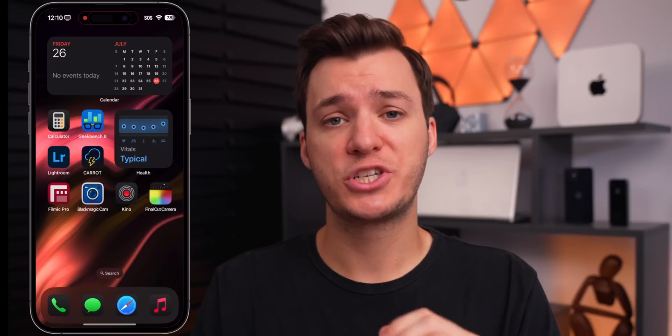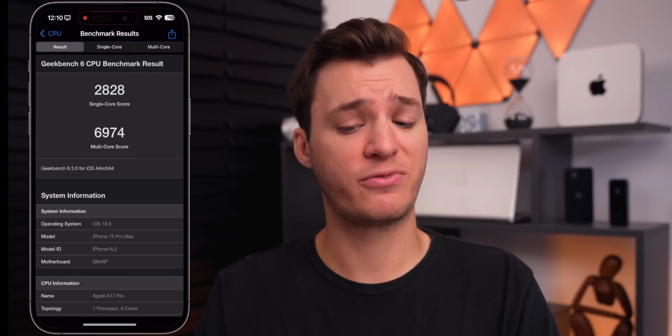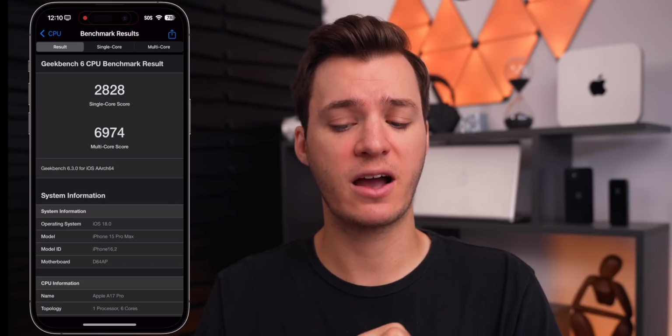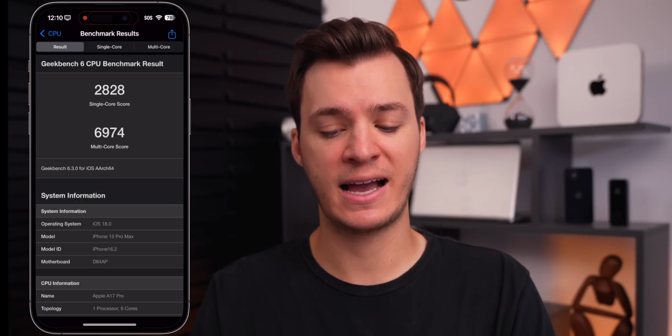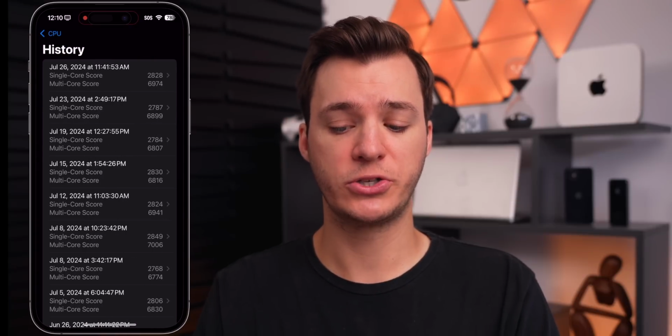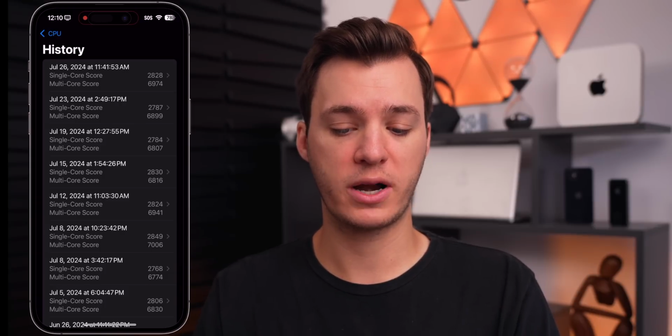But aside from those issues, the performance is not bad. The performance is not terrible here in beta 4. I did just run a Geekbench test and we scored a 2828 on the single core and a 6974 on the multi-core. So you can see how that compares to previous runs. The single core is good and the multi-core is good as well.